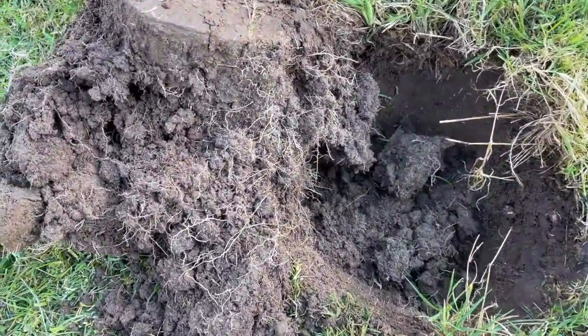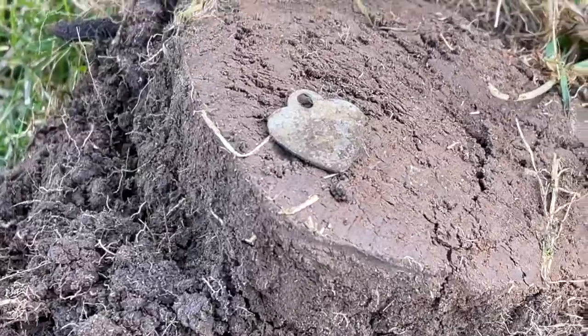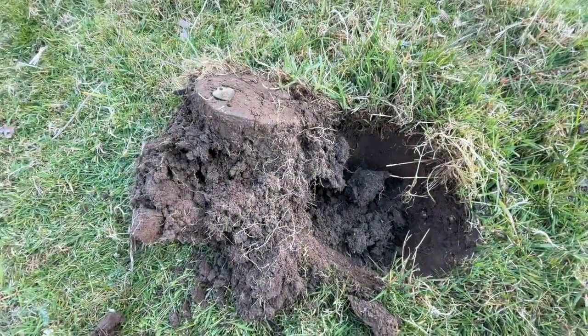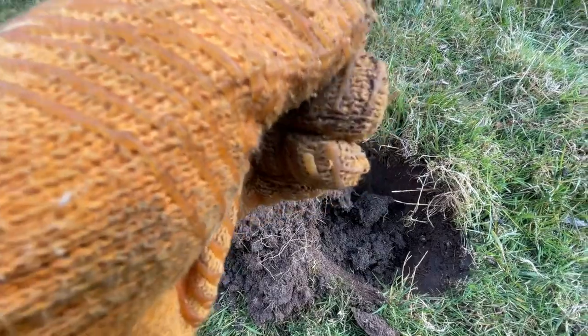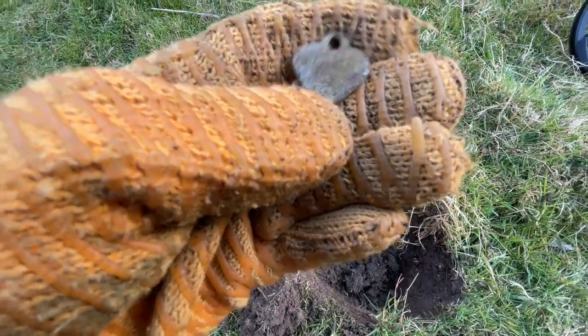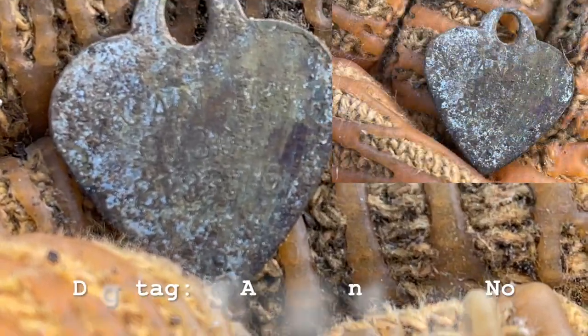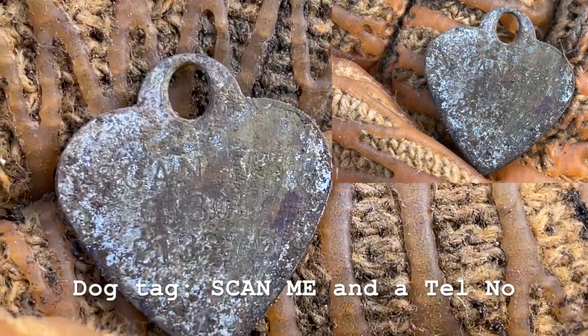A nice little heart-shaped pendant there. That came from there. I think it could be religious. Oh, I can see something written there. Maybe it's a dog tag. Nice shape.